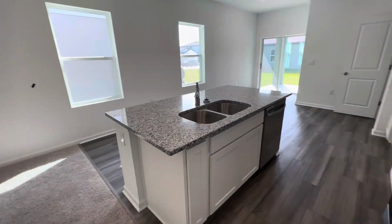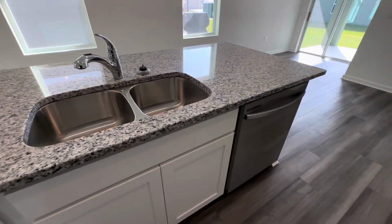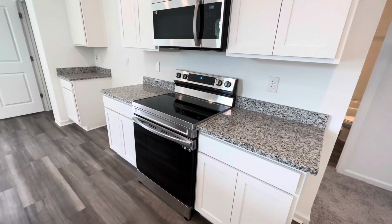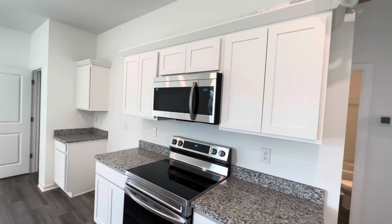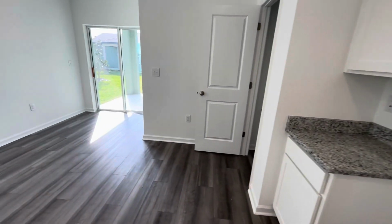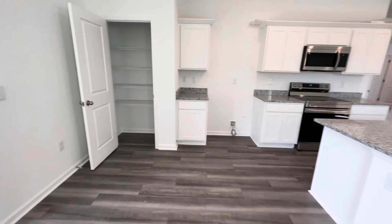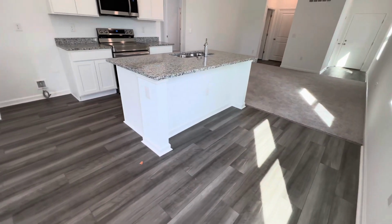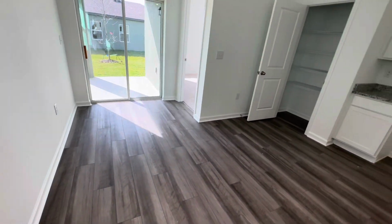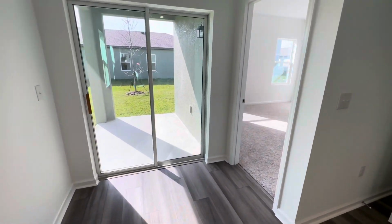All right. Continuing on, coming to the kitchen. Got your island here with your granite countertops, your undermount sink, your stainless steel dishwasher. And then over here is gonna be your electric range and your microwave. And then refrigerator would go there. And then you have your pantry over here. Let me just show you this side of the island here. So there is room here if you want to put up some bar stools or something. You could do so. And then this would be your dining area kind of right here. We'll go outside in a second.